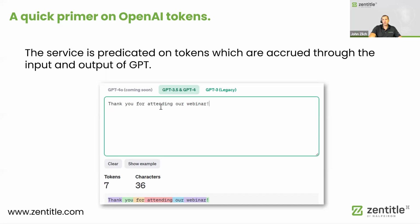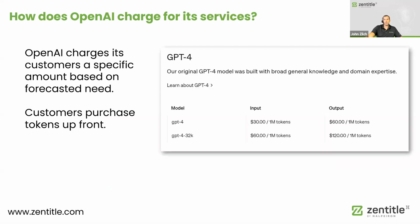If you're not familiar, it's kind of the currency in which you can use generative AI through OpenAI, or in this case, GPT-4. And it's all predicated on the characters and what you're putting into the model and what the model's giving you back in terms of length. So in this case, the tokens are adding up to 7. There's 36 characters in this message, which is "thank you for attending our webinar," and you're going to get charged 7 tokens. And you purchase tokens, I think it's in advance, right?